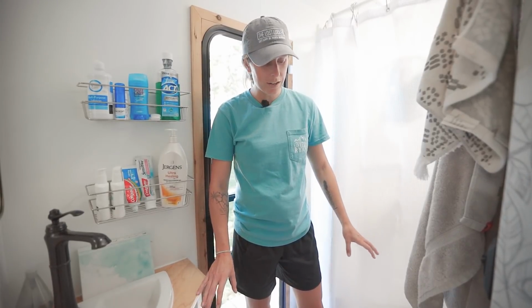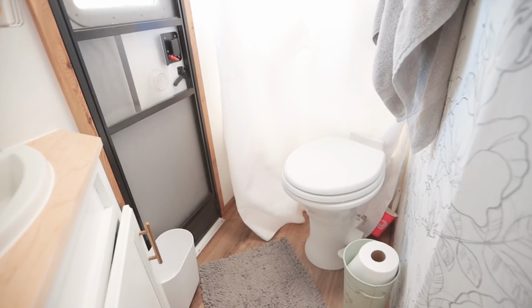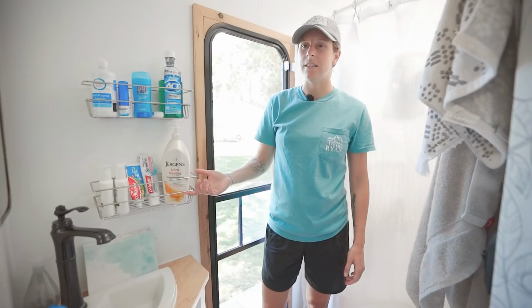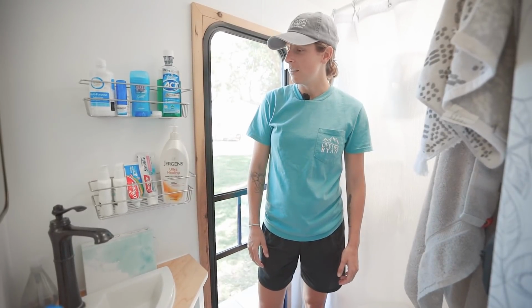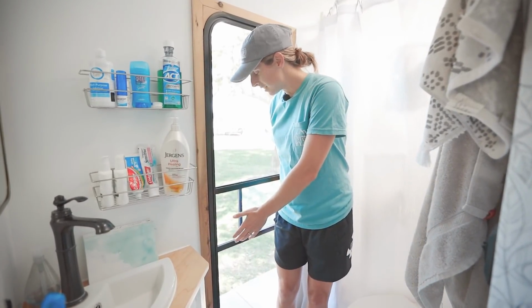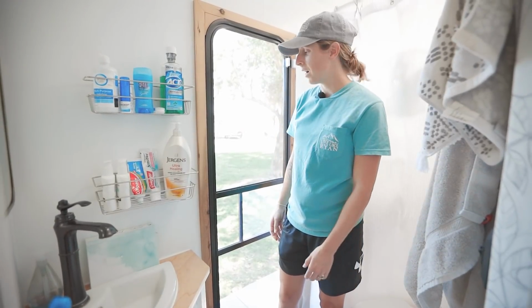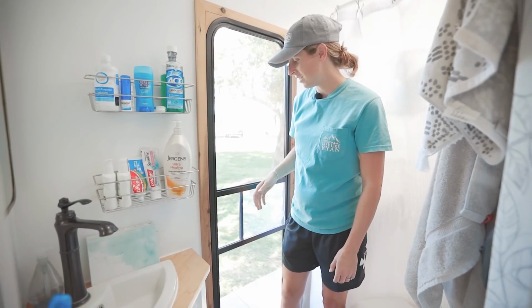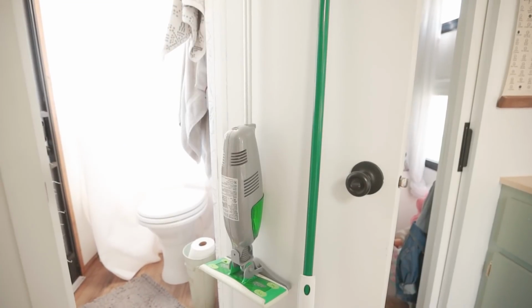It is the original layout, so no major changes to this room, but we do have plenty of storage underneath, and then we've added these shelves just for the daily items that we use. And it's very nice having this back door option, so when we're outside, we don't have to walk through the entire house, because it's so big. This saves you plenty of time.